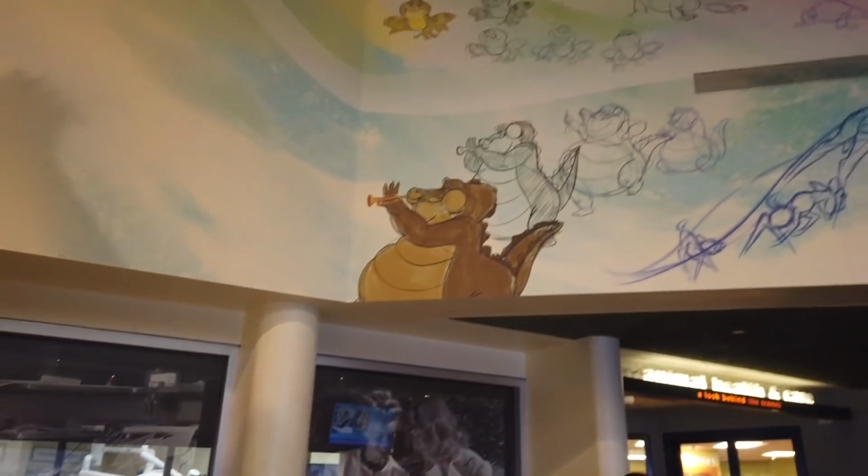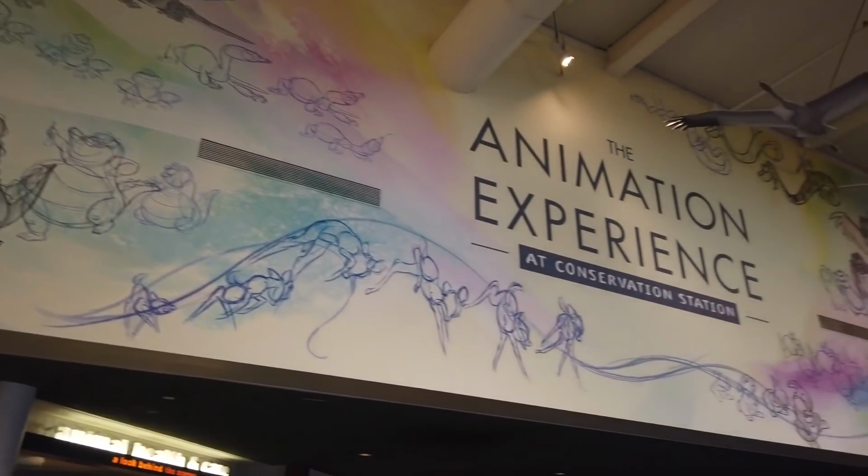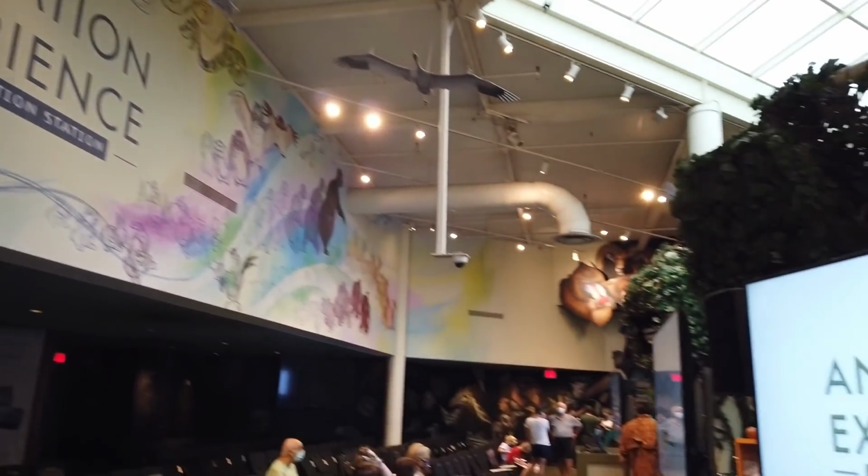They actually projection mapped the lions and the crocodiles and the hyenas and all the animals on the safari to make the live-action Lion King. So it's pretty neat. I think it's fun. I don't know if it's a must-do for most people.